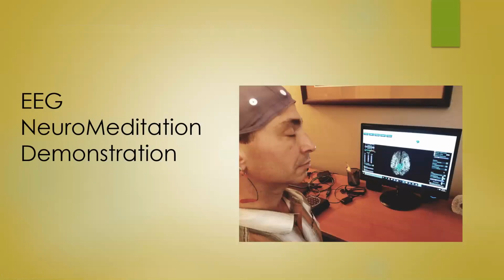Hopefully that gave you a quick sense of how those protocols work. It's actually very powerful because you're getting immediate information about your internal state. And like I said, even that basic protocol, we could change it so that instead of monitoring alpha 1 in the PCC, we're looking at beta. That might work better for somebody. Or instead of looking at the ACC, we're looking at one of those other regions in the executive network, the dorsolateral prefrontal cortex, that might be a better fit.